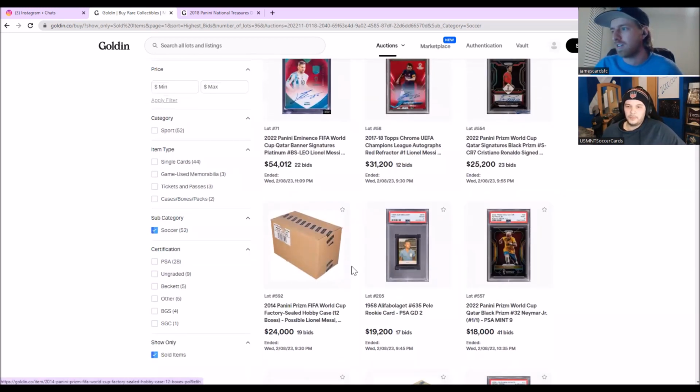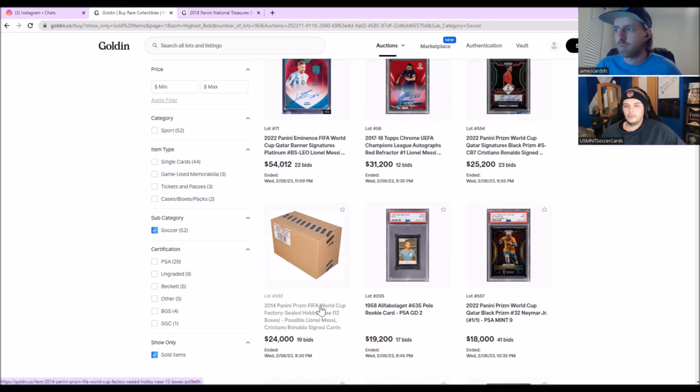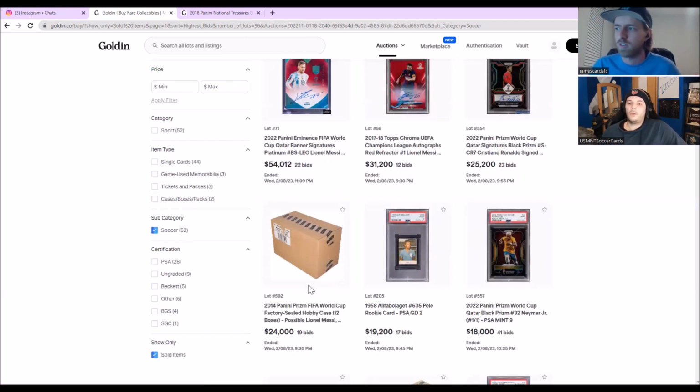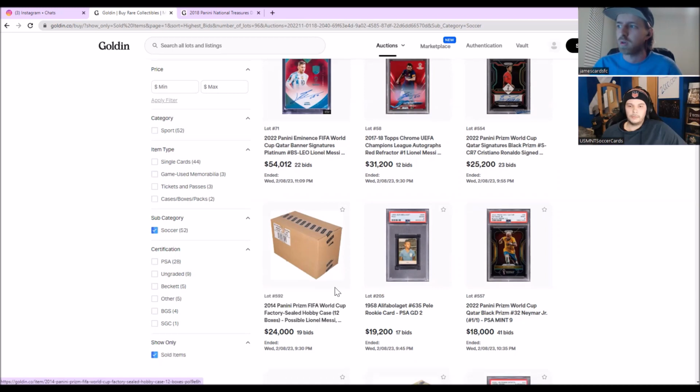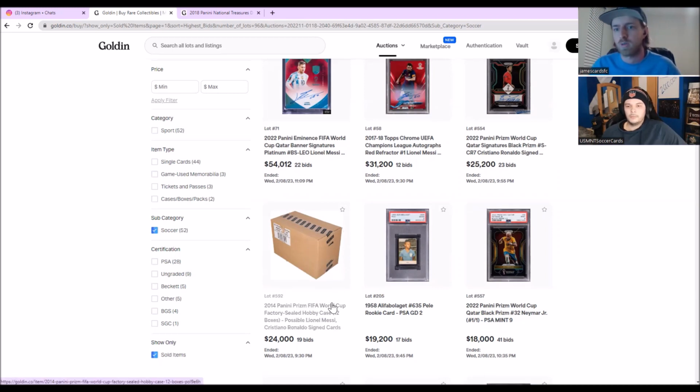Then you have what I think is probably one of the biggest deals that was had in this auction. This is a 12 box case of 2014 Panini Prism. Obviously, hugely important set. Probably one of the biggest sets that's ever been released for soccer. First Americanized set. All those narratives together. Sold for $24,000, which puts you at exactly $2,000 a box. The individual boxes recently have sold consistently in the 3.5 to 4K range. So you're getting almost a 50% discount on the full case. And that sounds really good to me.